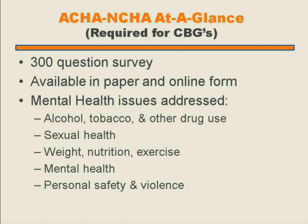Am I correct, Carolyn, that there are a number of people who are not involved in the CBG project who are on the call? I think it's mostly CBGs. Okay. Yeah. Okay. So again, you may have heard this before.